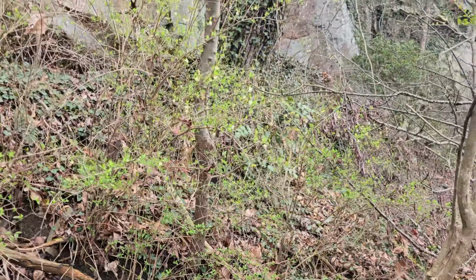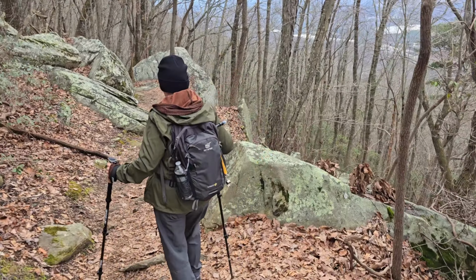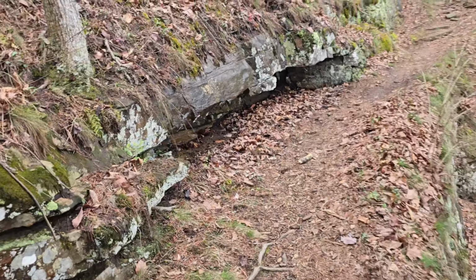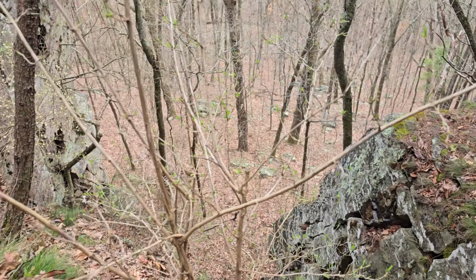The big rock that fell out of it. Oh yeah, this chunk here. This is a cool section right here with all the rocks. Now the wind down here is almost nothing, where at the top it was really strong. Don't fall. Cool.